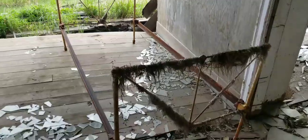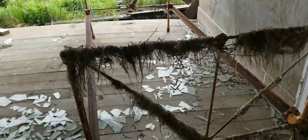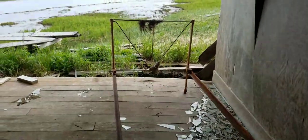You can see where the water's come up in this room. It ran right over the bed. Look at the moss hanging off of the bed frame. Headboard too.